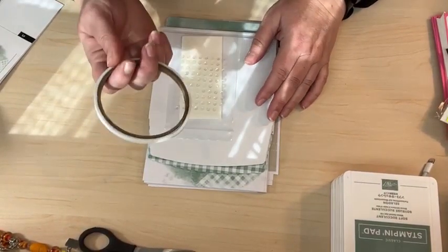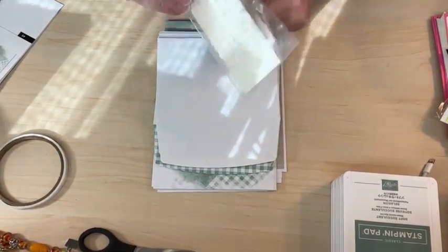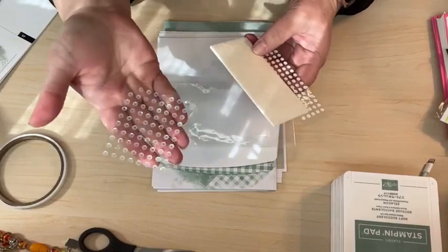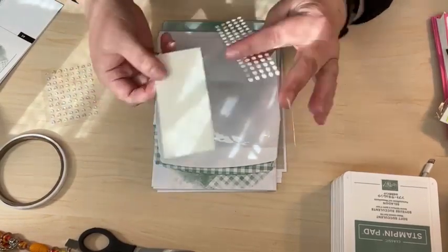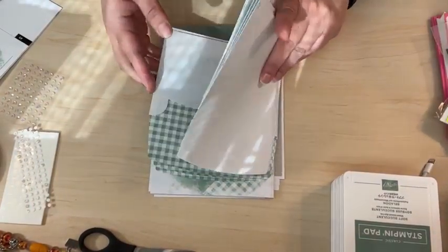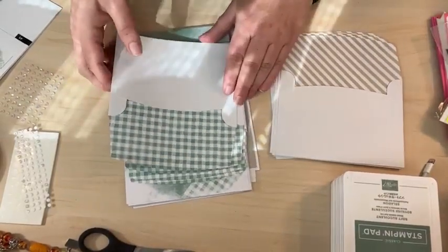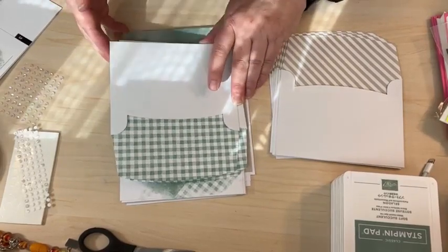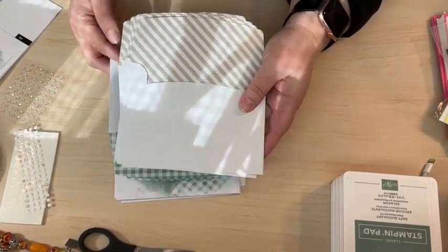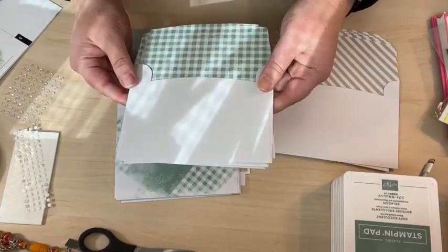So we've got a roll of tear and tape. We've got some embellishments I see in here. Oh, we got multiple things in here. Okay. We've got some iridescent sequins, dimensionals, glue dots. That'll probably come in handy later. All right, we've got some envelopes. These have soft suede stripes. This one is soft succulent. Did I say soft suede? I think I said soft suede. Sahara sand is what I meant to say. I think I said the wrong color. Those are Sahara sand. And then this is soft succulent, and it's that checkered look.